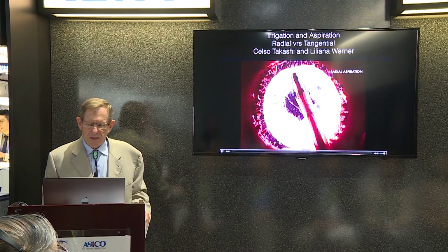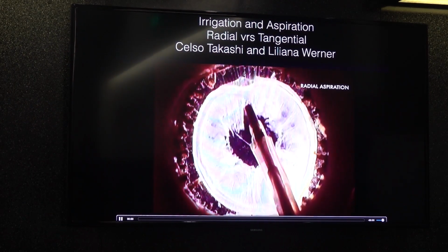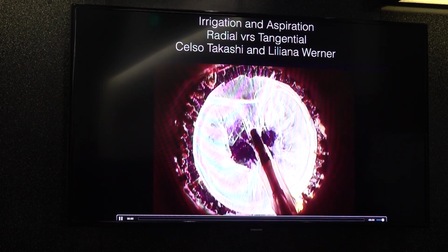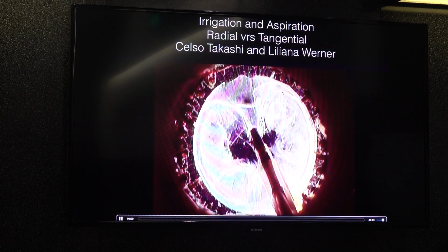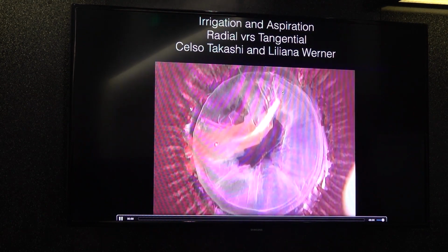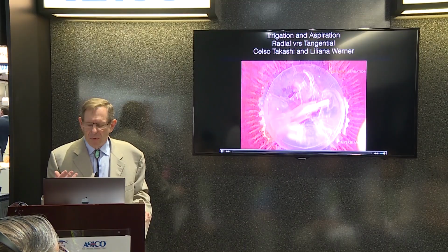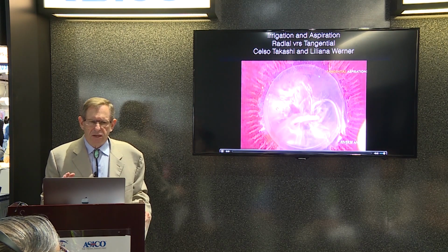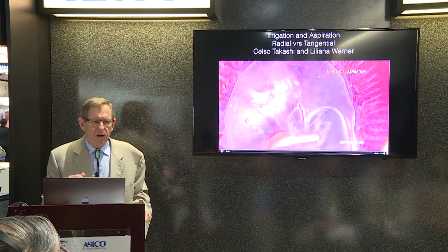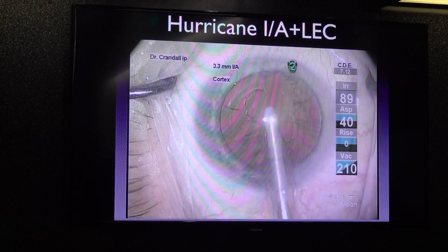But look up here. So here's what we're teaching people to do. Stretch the zonules. That's an error. And as you look peripherally here and peripherally here, you realize there's no zonular stress whatsoever. So that's a simple example of why we need to keep changing, keep looking at times. The other reason to think about doing this is, one, obviously better on the zonules, but two, it's way more efficient. Now these are just some examples. These are not sped up.